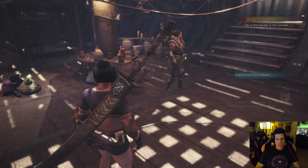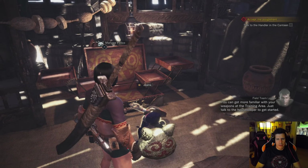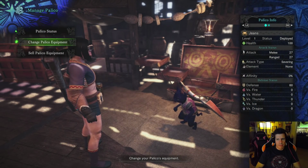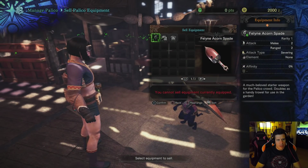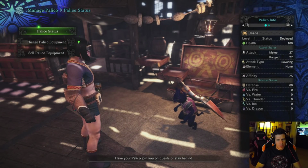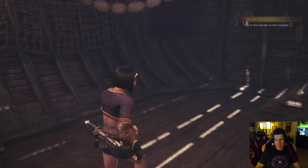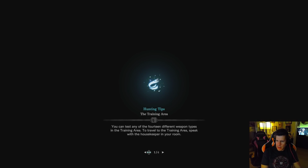Thank you, Time. Head to the canteen. Training area. Calico. You have equipment too? Acorn spade. Oh, okay. Do you get like a little helper? Alright. You eventually get armor skills that are super awesome, early on not so much. Heavy looking armor doesn't affect your movement though. So, is there any reason I wouldn't want to equip just the armor with the highest defense on it?